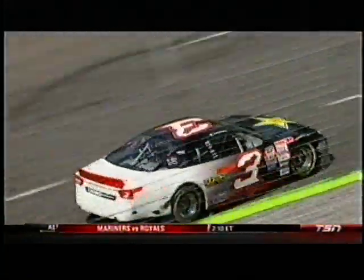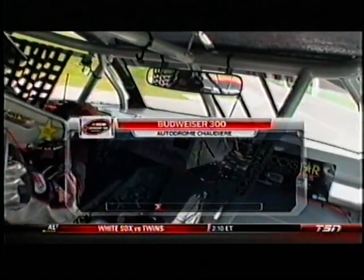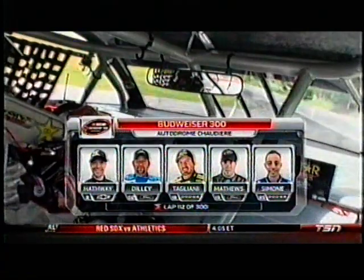Yeah, you can see the smoke coming up there, and that's heartbreak for that team. Joey was really looking forward to racing here. Actually was pretty quick in practice, logged the second quickest time earlier today, so he was hoping for big things out of this race. But Jason Hathaway continues in the point here in the Budweiser 300 at Autodrome Chaudière.